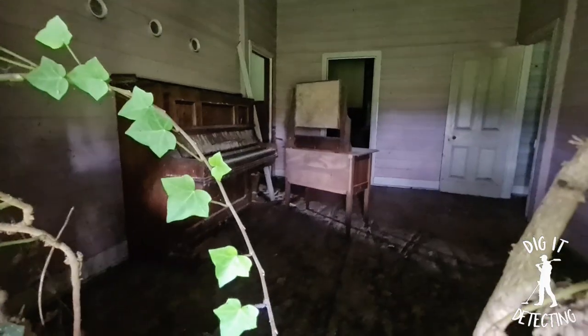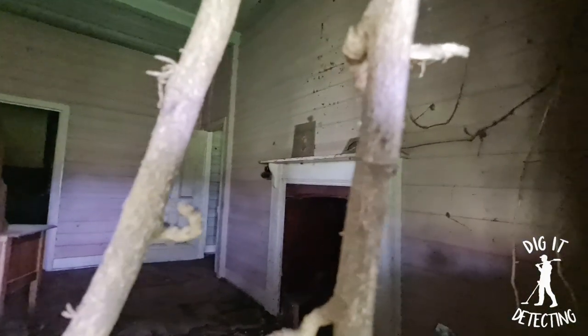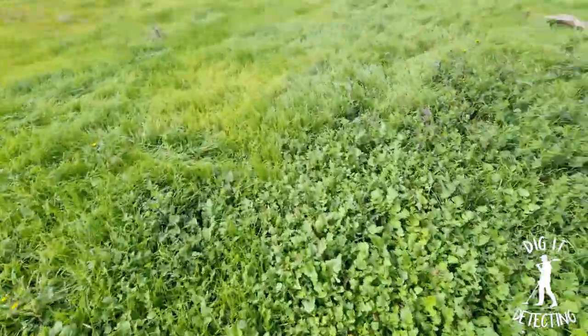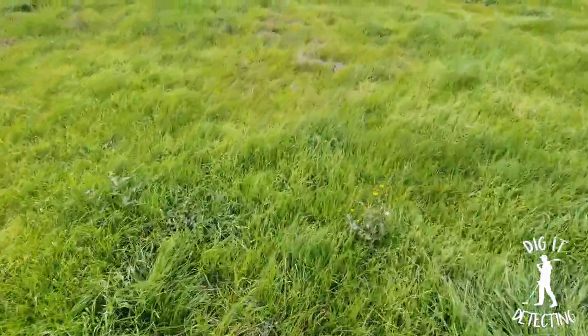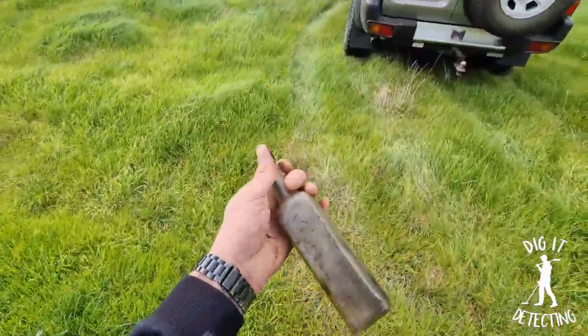Holy moly. Can you see what I can see? The old piano. Even the old picture frames up on the mantelpiece still. That is bloody amazing. You know, I've been driving past this house site for only a couple of weeks now while we've been doing Don's old farm. And here we are already. Bloody hell. What a ripper of a place.